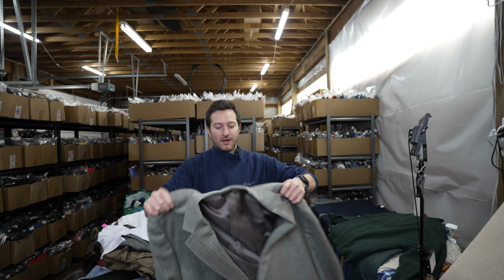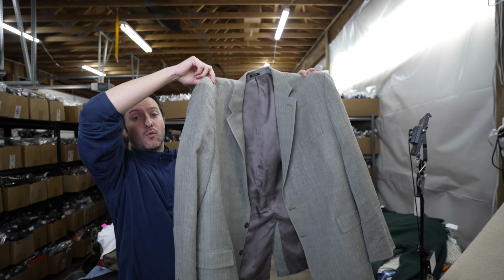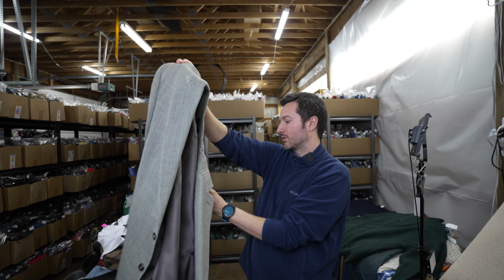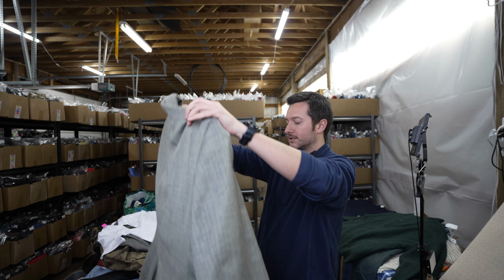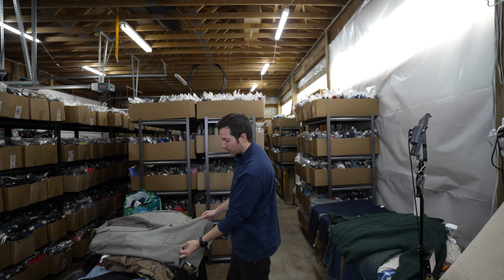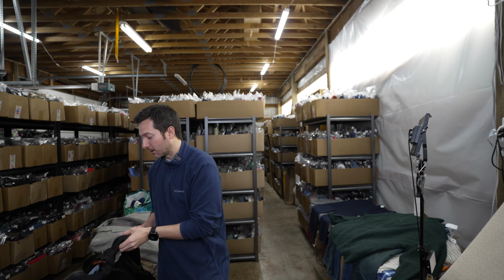Another blazer. You're seeing me pick up blazers and go crazy. This is a size 54 Ralph Lauren wool blazer, herringbone pattern. These are so cheap at my Goodwill. This was half off of $7.99, so $3.50. I think this was close to 80% sell-through rate. And should go for like $45, $60 maybe. Just the size is really good on that.